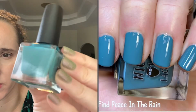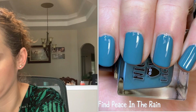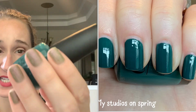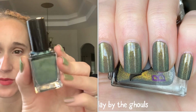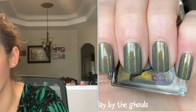Okay, then we have Night Owl Lacquer Find Peace in the Rain, a beautiful cream. It's like a dusty, I don't know, like a dusty aqua almost. Really pretty. Then we have OPI's My Studios on Spring. Beautiful, beautiful green. So interesting. And it's got a beautiful formula. Love this one. Okay, then we have Boo Bird Lacquer Play by the Ghouls from their Boo Bird box last year. Beautiful. It's a murky olive, and it's got that beautiful gold green shimmer. Really, really pretty.